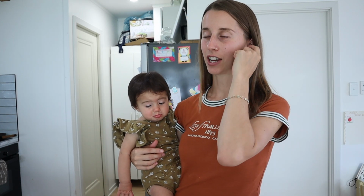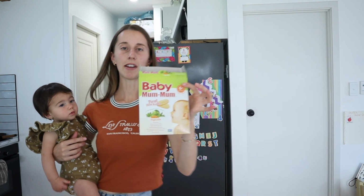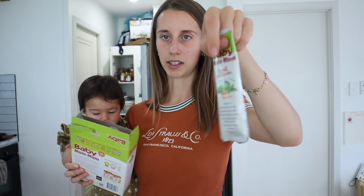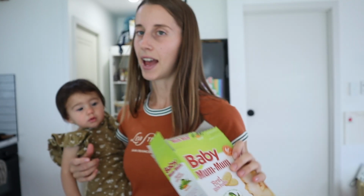The only other thing that she will eat before dinner is usually a snack. And this was actually told by my Plunket nurse that I should start introducing snacks for her for the day. These are my favorite store-bought snacks for her. The rice rusk has kale, spinach, carrot, and cabbage. They're just like little crackers, which I can't really show you guys what it is because the plastic is closed, but it's just like that. And they're really good for her because she just kind of sits there and sucks on it, and eventually it breaks down.